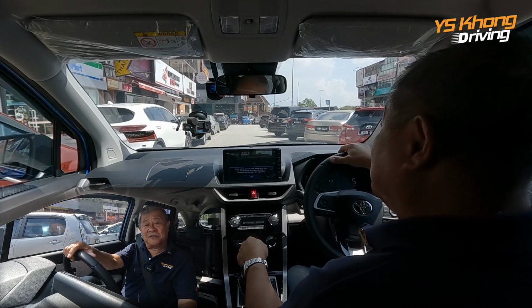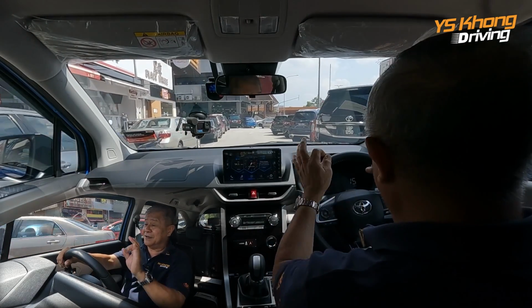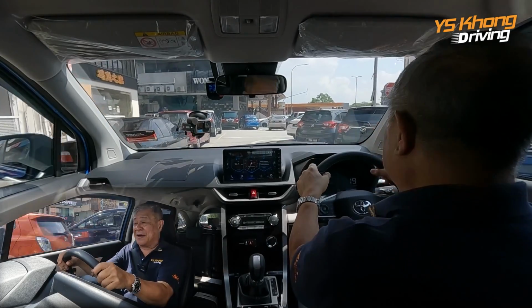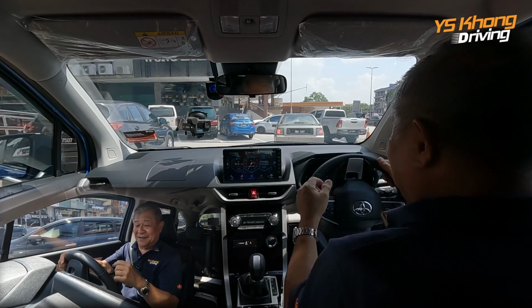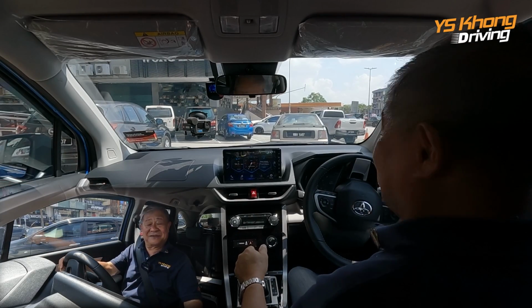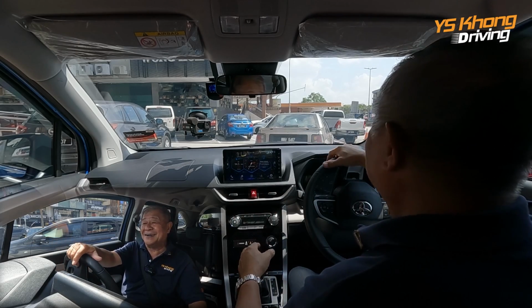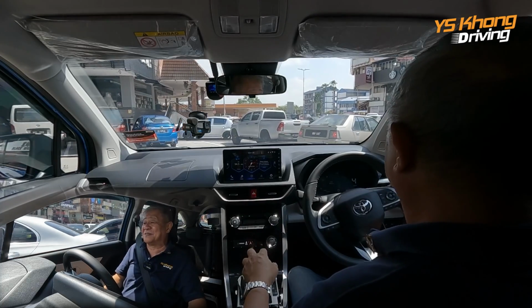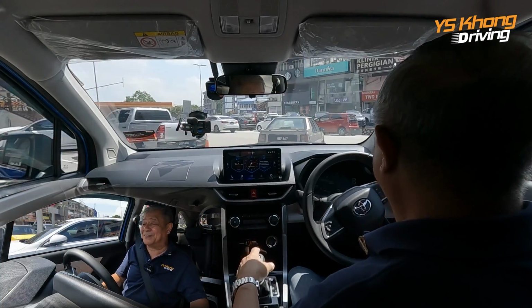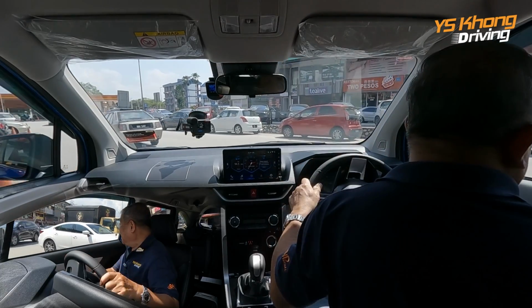Okay, so maneuverability is not an issue. We can get in and out of the parking very easily. The 360 view camera is really good. You can see exactly where you are in relation to the lines on the road. You can check out your position, whether you're straight or not straight. So this is a really good item to have in the vehicle, man.